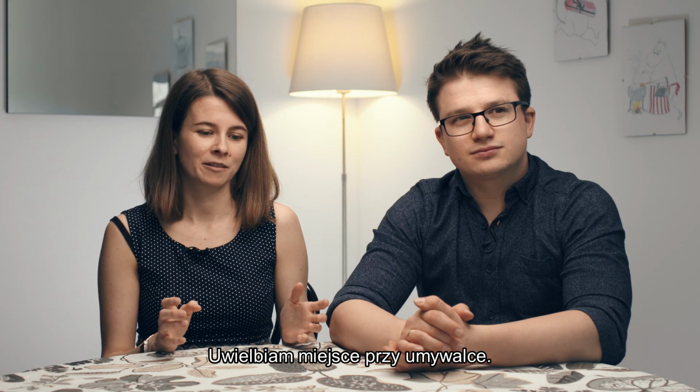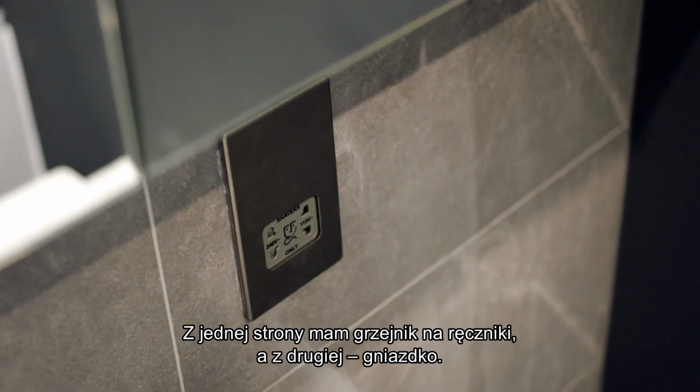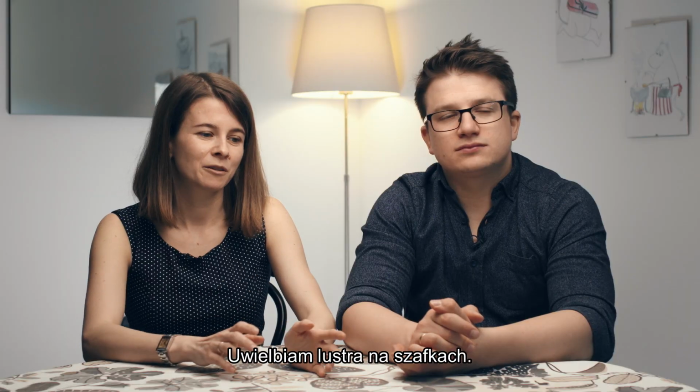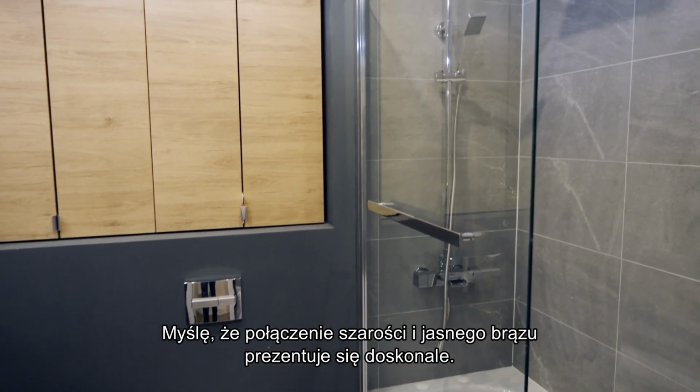I love the basin area where I can have a towel warmer on one side, a socket on the other. I have my storage right above the basin. I love the mirrors on the cupboards. I think the combination of gray and light brown works really well.